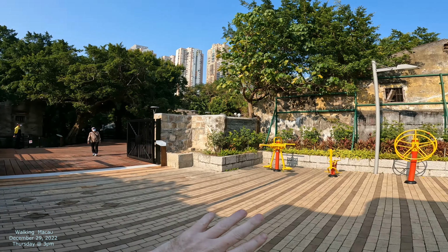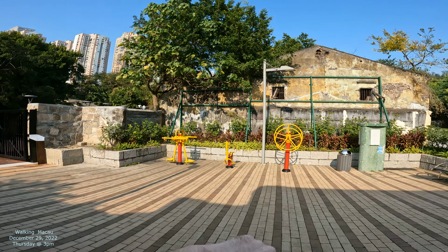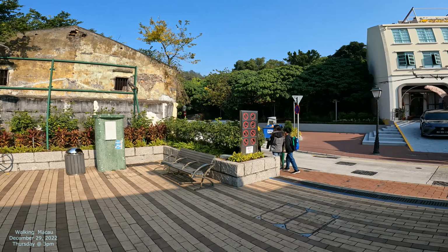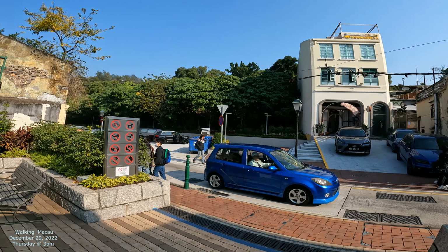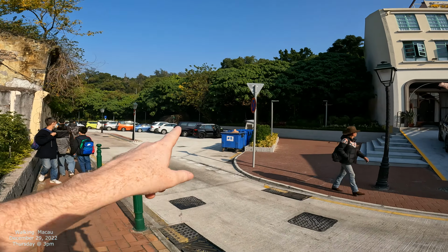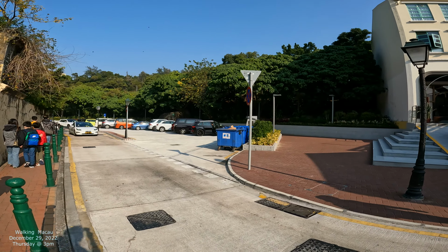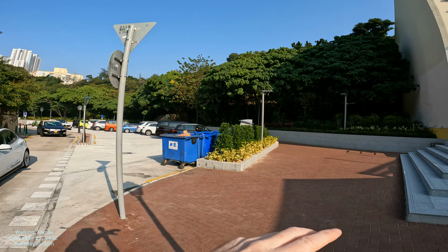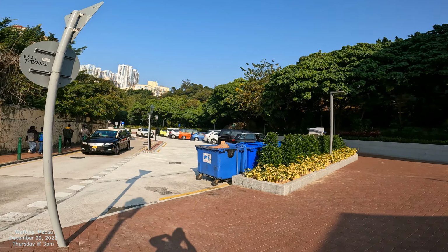Before we even go in, you got some exercise machines. This was a park before. Today's the first day of the museum actually, so I'm actually filming the very first day. They actually just created this parking lot too. There was a parking lot before, but they repaved it, redid it, and kind of set it up differently. It looks like they got some big plans for this area.